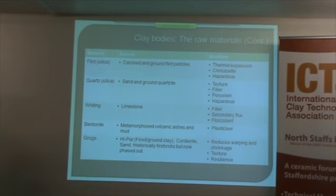We frequently add flint or ground quartz to introduce the right degree of thermal expansion in the clay bodies firing at lower temperatures. So I'll talk about that in a little while. In powdered form, of course, these things are hazardous, pure silica, and so they carry a hazard label. We use whiting, which is ground limestone.